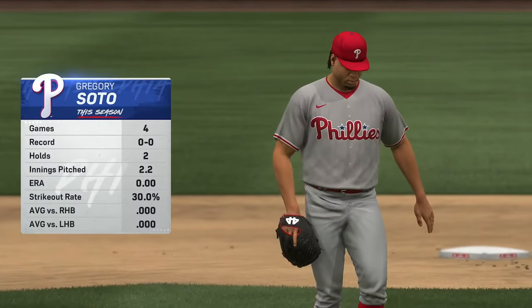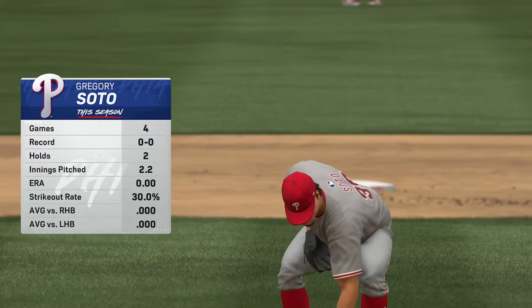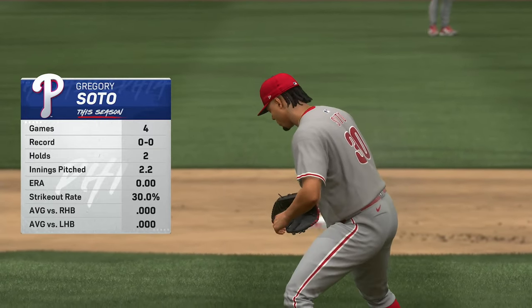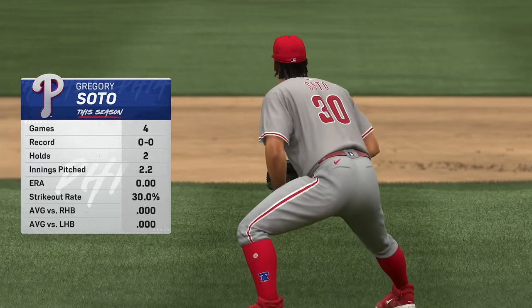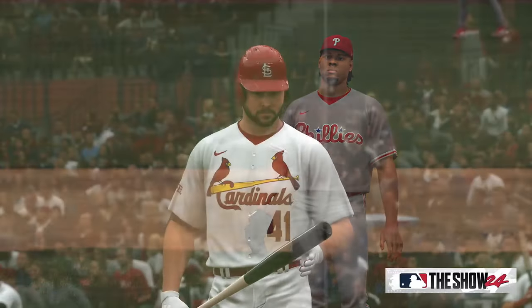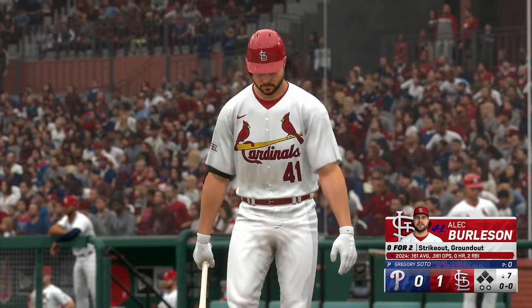We're back. A new pitcher here to start the bottom of the seventh, Gregory Soto. They felt it was time to bring on a left-handed reliever from the pen with the lefty hitter coming up. I think it's a good move. I know I never liked when opposing teams did that to me. Well, one run game, and here is Alec Burleson.